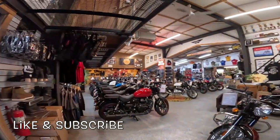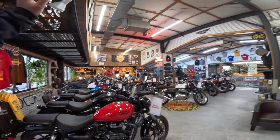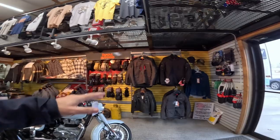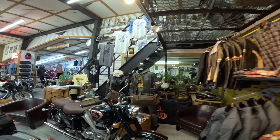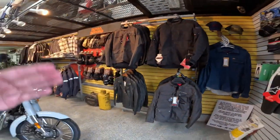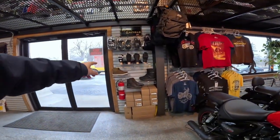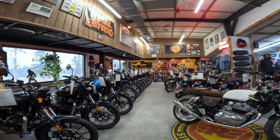Coming in the door, this is the Royal Enfield section. And of course the parts and clothing and all that neat stuff is in here too. 350 Classics, Meteors, Interceptors, Continental GTs. Over here is clothing, jackets, gloves, light clothing, neat stuff. Cardungla jacket, that's what I've got. Walking over this way, more shirts, more gloves, Royal Enfield shoes, Royal Enfield branded gloves, backpacks, motorcycles, of course.